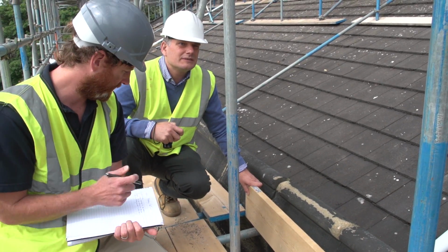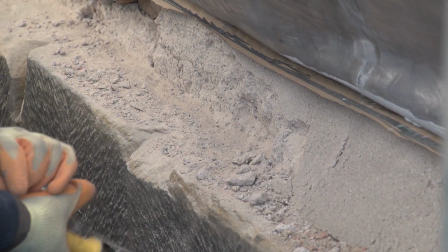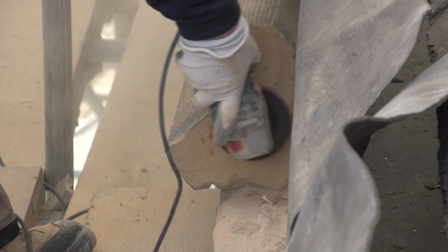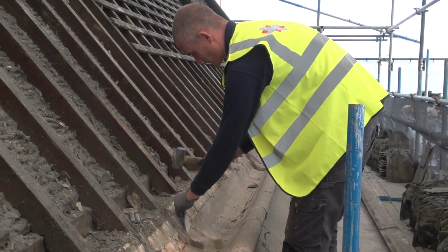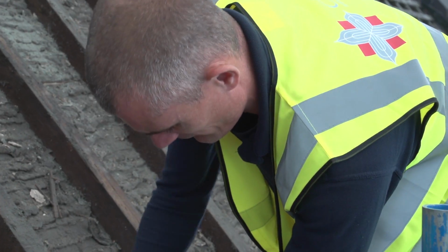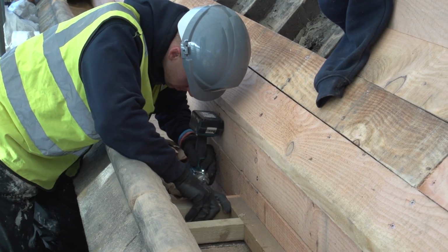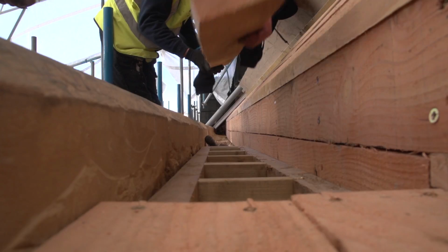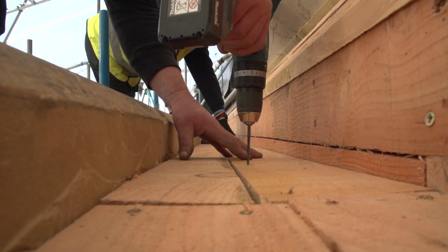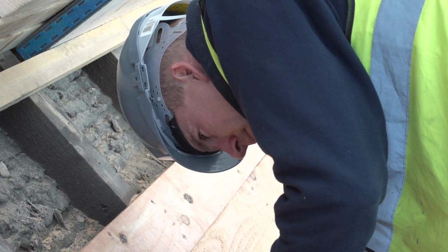Another part of the process was to replace the ageing gutters and damaged stonework. A new gutter channel was carved out. And a bespoke replacement was formed of timber and lead. This should help keep the roof in good condition for another few hundred years.